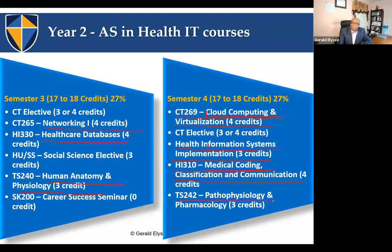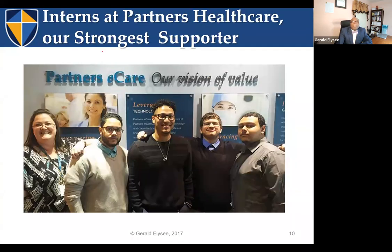TS242 gets even deeper into human anatomy. It gets into pathophysiology and also pharmacology. All right, so these are those 2 years, 4 semesters for the AS in HIT. Okay, and here are some of the interns from the program. They interned at Partners eCare and made significant contributions as well, and some of them got hired permanently, which was great.